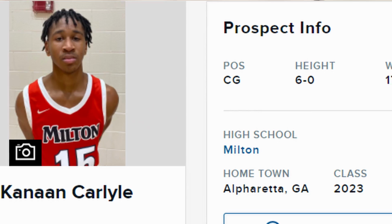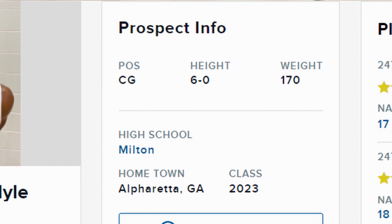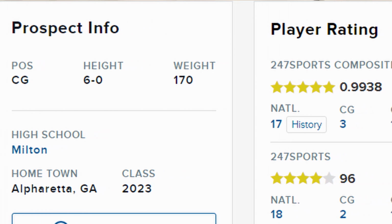Middleton High School and their star sophomore, Kanaan Carlyle. We're looking at one of the quickest, craftiest guards with the ball in his hands out of the class. He is a scorer so far. Carlyle needed a ton of shots, but he did score 22 points against some of the best juniors in the class when he played IMG. He answered back in big moments, giving them timely buckets, but it just wasn't enough for Middleton.